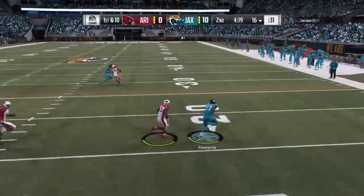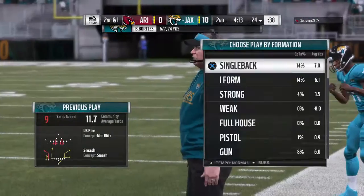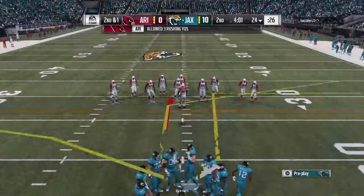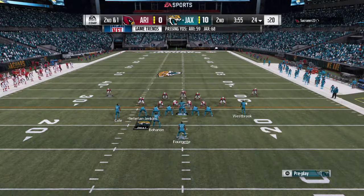So after the INT, it's Bortles. Dumps it off to Fournette. And he'll go down just shy of the 25 at the 24-yard line. It's a gain of 9 yards. And it'll be 2nd and about a yard. Under 4 to go now as the clock runs and they come up on 2nd down.